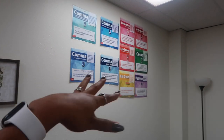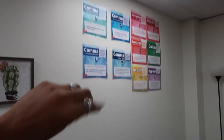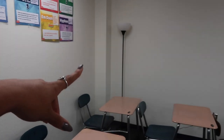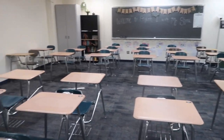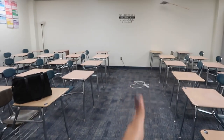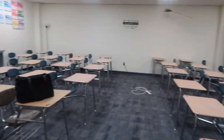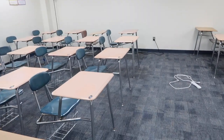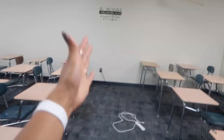On the wall, these don't really fit the vibe of the room, but these were left by the previous teacher, so just some English things like that. And then I have a couple of lamps around the room, and the way that I set my desk up is kind of different. There is this walkway in the middle, half that way, and they face each other. I'll see how this goes at first, but I think that I will like this more than having super long rows.